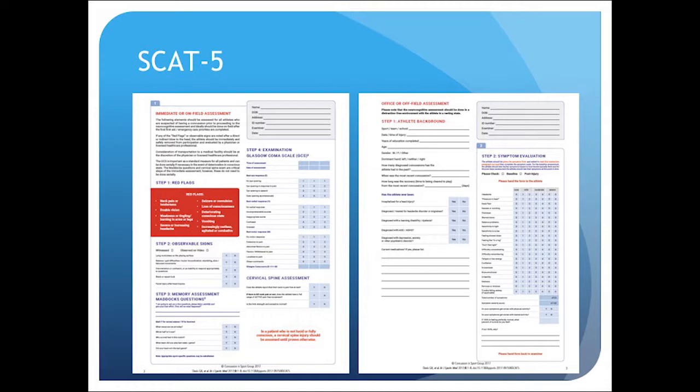So it highlights those for you, and then it'll give you those modified Maddox down here. The other nice thing is the symptom evaluation. This you can just go through quickly and kind of score their symptoms. And this is very useful for grading, kind of evaluating their return as they move forward.